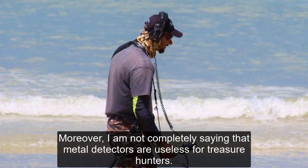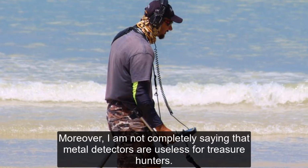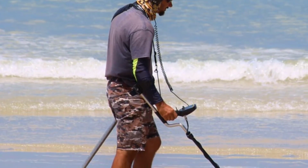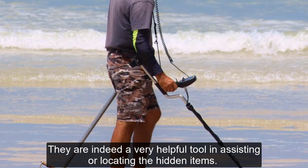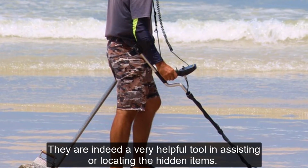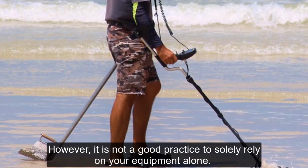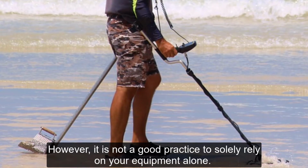Moreover, I am not completely saying that metal detectors are useless for treasure hunters. They are indeed a very helpful tool in assisting or locating hidden items. However, it is not a good practice to solely rely on your equipment alone.